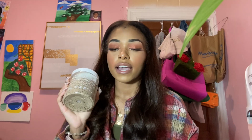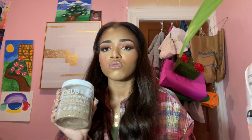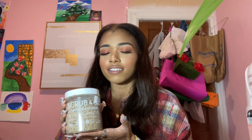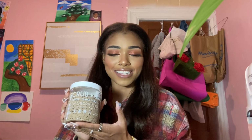And this one is actually a dry scrub. And I like to use this after I shave my legs. I noticed that this leaves my skin so soft and smooth and hydrated after I shave my legs. So this one, it's a newbie. I probably used it like twice. The only thing I don't like about it is that it does have actual coffee grounds in it. So when you get out of the shower, make sure that you rinse your shower out really good so it doesn't stain the bottom of your tub, because I accidentally did that the first time.